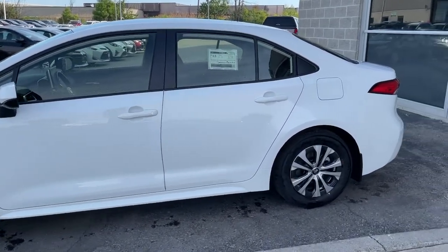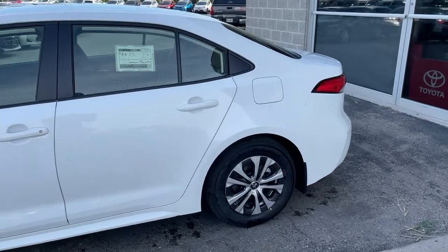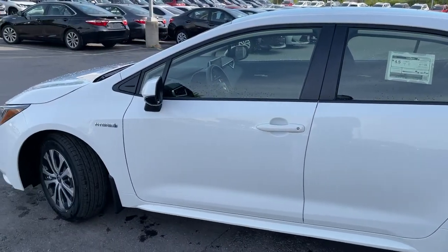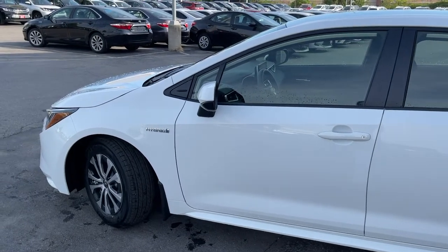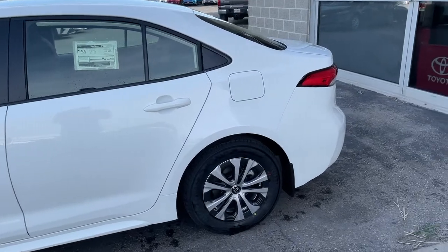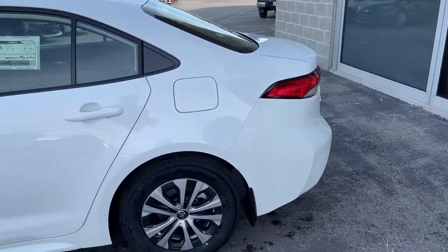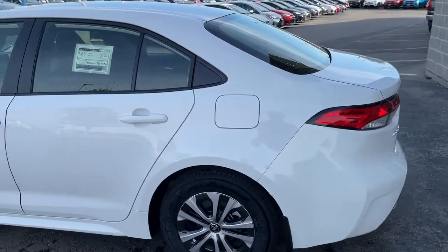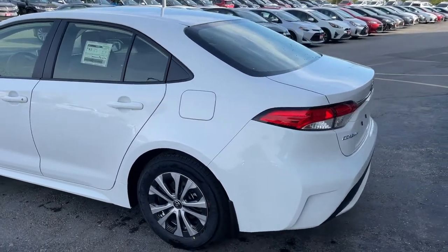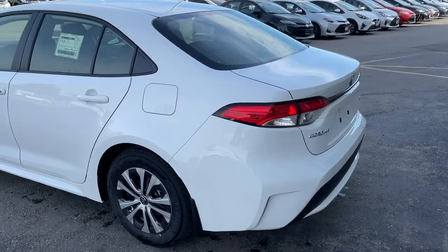Now as we move down the side, you can see that the body lines of this car are very similar to all the other Corollas that we have shown you. They are all on the same TNGA platform, and they all are on the same body and frame design. And so as you can see coming around the corner, this Corolla does share a lot of the looks with its other brothers and sisters in our LE, XLE, and SE models.